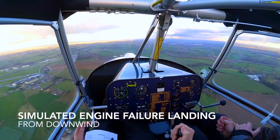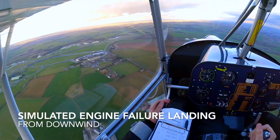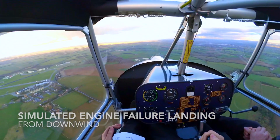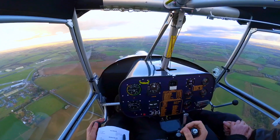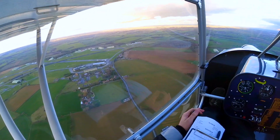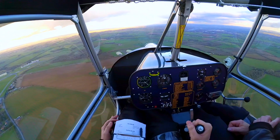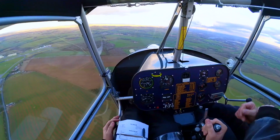Yeah, well done. Golf Lima Sierra, downwind to land on the grass, please. Golf Lima Sierra is full final. Wilco, Golf Lima Sierra. Okay, so if you like, reduce the power, we're going to have a flat stop. So shut the power off and start a turn towards the grass, best glide speed. Trim as appropriate. Yep. Wind is the same, north slightly.